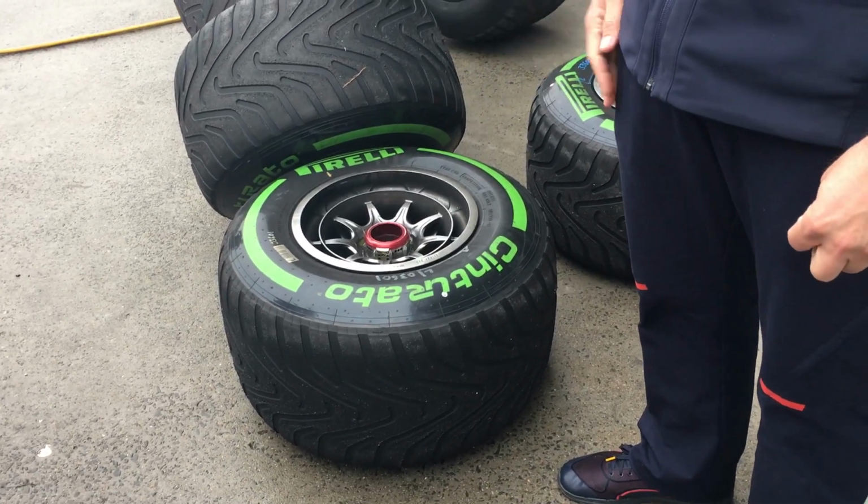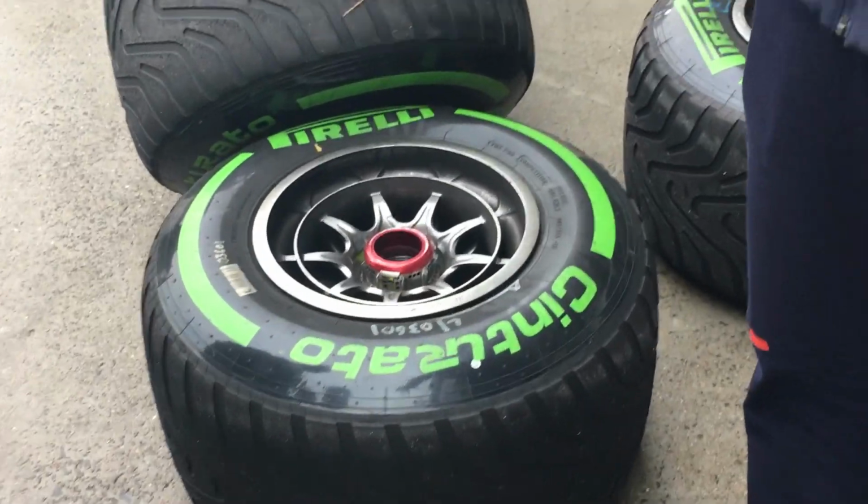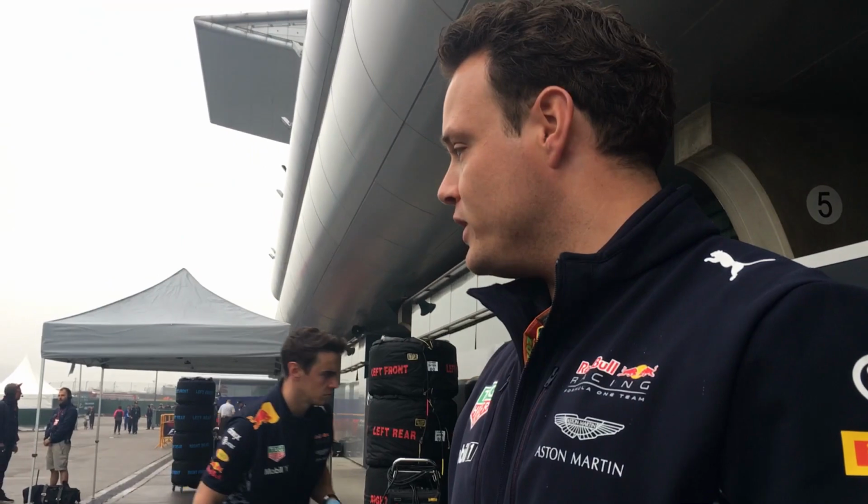It's still too warm to touch right now, because they just ran it. And you can see the brake is obviously in there, so all the heat goes into the rim. So it's probably not wise.